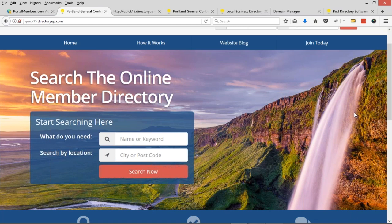A good note for a homepage background image is to try not to use an image that has a lot of white space in it. It just doesn't look good with text over it. It's going to look very empty. As you can see, we have a sky here. The focus of the image is the waterfall, but our search module is not obstructing the waterfall.